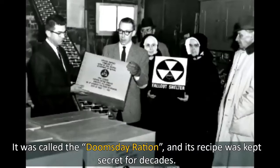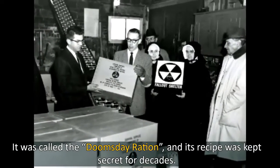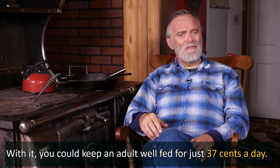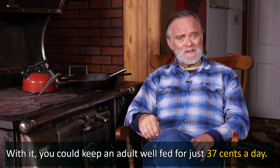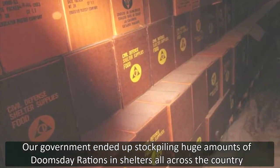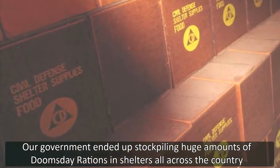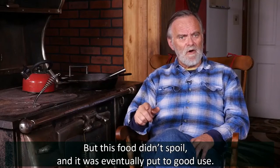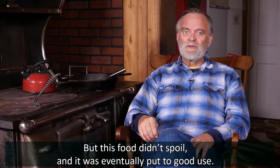It was called the Doomsday Ration, and its recipe was kept secret for decades. With it, you could keep an adult well-fed for just 37 cents a day. Our government ended up stockpiling huge amounts of Doomsday Rations in shelters all across the country for a war that never came. But this food didn't spoil, and it was eventually put to good use.